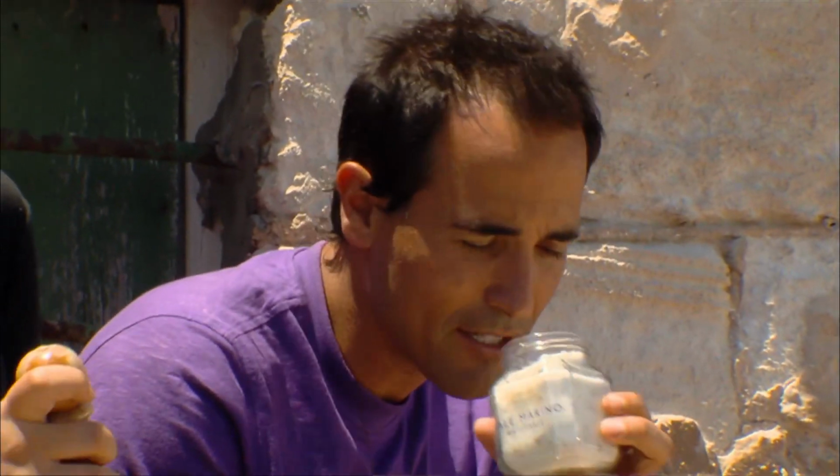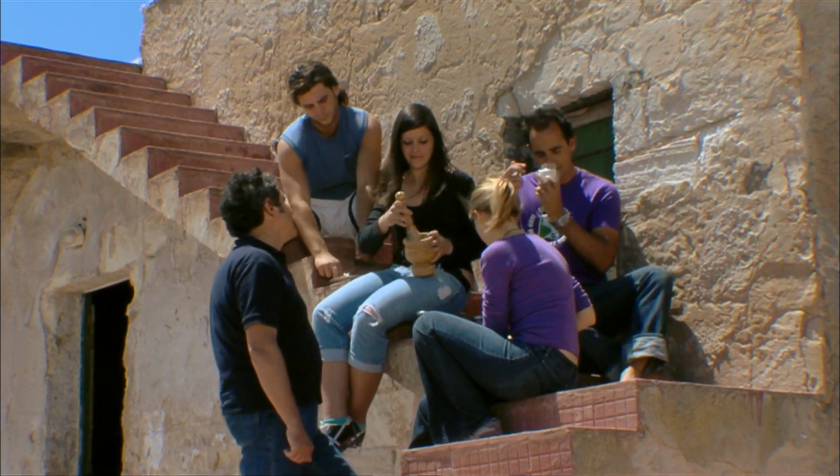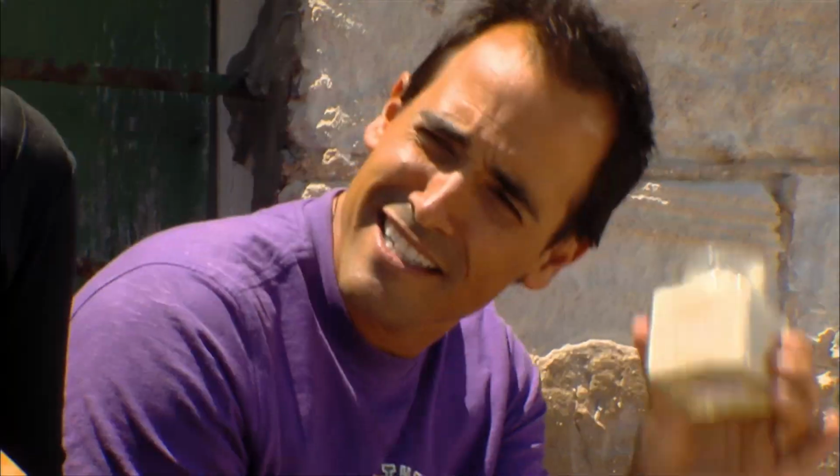Sono 12 tipi di sali miscelati con erbe diverse, tutte erbe fresche di Sicilia. So you have 12 different aromatic types of salt. So here you have capers. You can really smell the vinegary scent of the capers. Questo è limone. Lemon. Now you can taste that hint of lemon, and it actually makes the salt a nice light color.